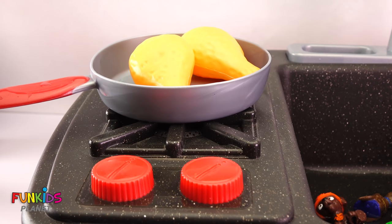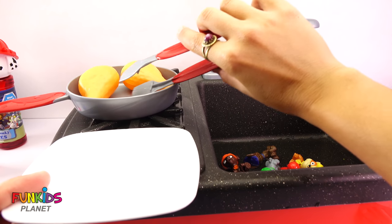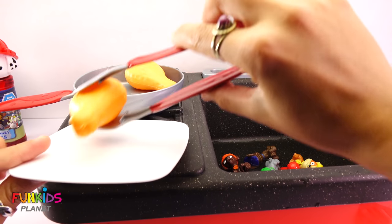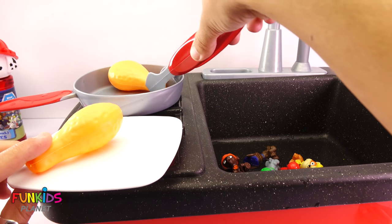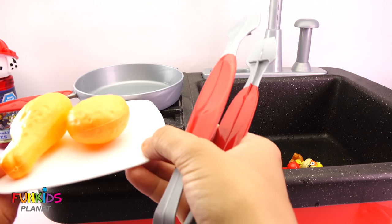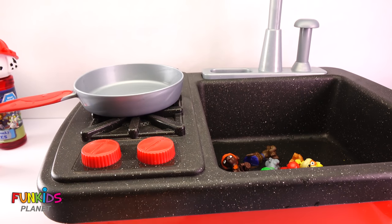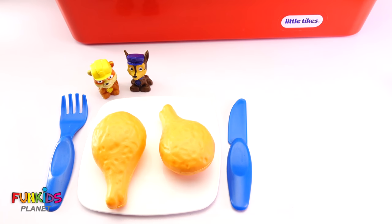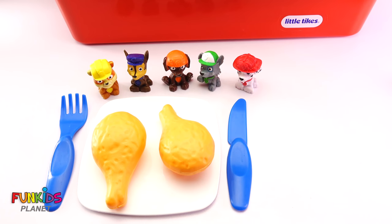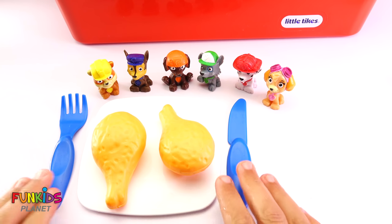Okay, I think that's good. I have a little plate here to put our chicken on. There we go. Whew. Okay, gang, come get some chicken. Rubble, Chase, Zuma, Rocky, Marshall, Skye. Okay, guys, dig in.